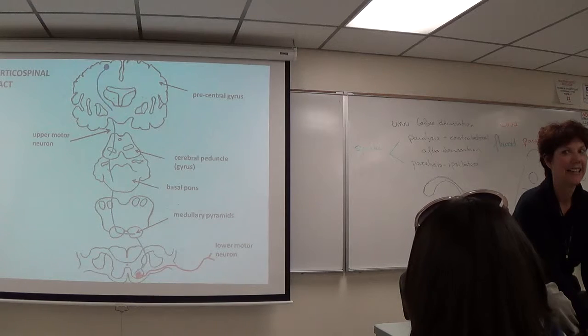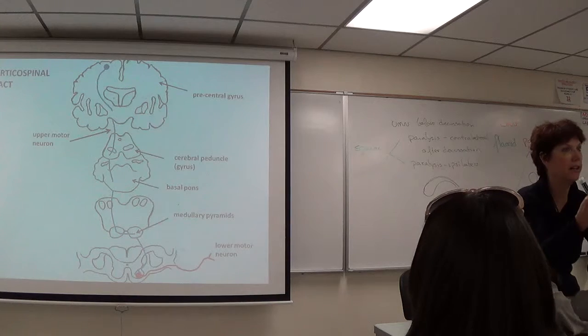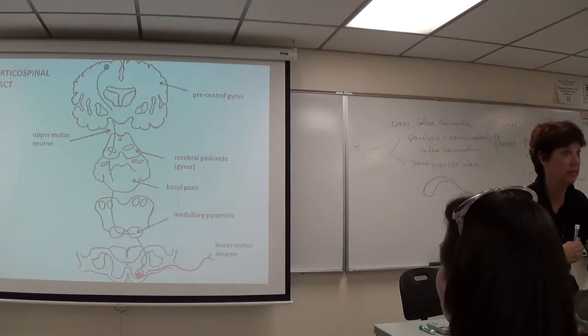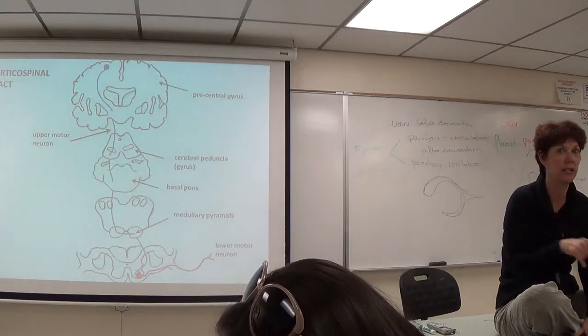Communicating arteries? Yes, which one? Anterior. Posterior connects front to back, kind of. Anterior communicating would connect the left to right side, so we needed to go all the way around.